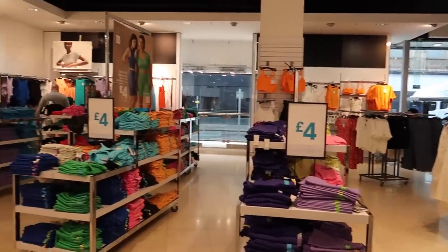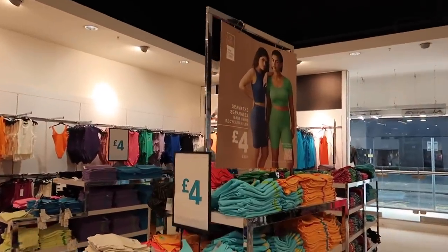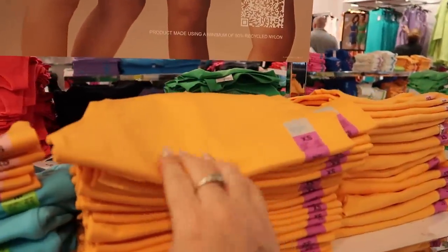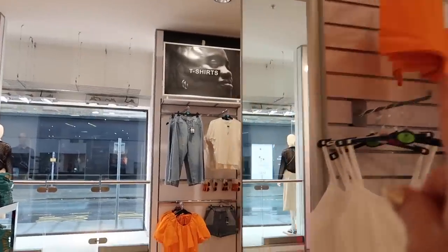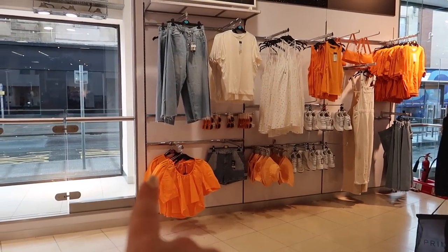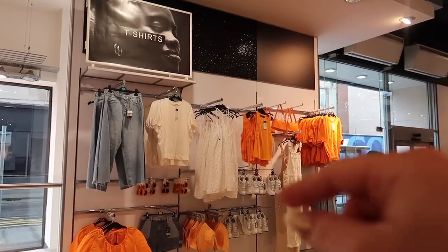So this is more like a basics corner. This is the seam free range that people have been going mad over. I must admit, I bought one myself and I wasn't that impressed with it. However, I'm loving this orange color. I think this is actually really nice. They've also got some bright orange sports bra crop top style ones, which I definitely think I'm going to grab one of those. And then they've got some more orange on this back wall as well. They've got like more of a parachute top, they've got some denim shorts, and then they've just got the t-shirts as well.